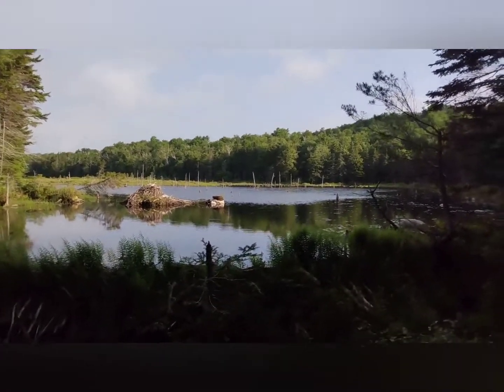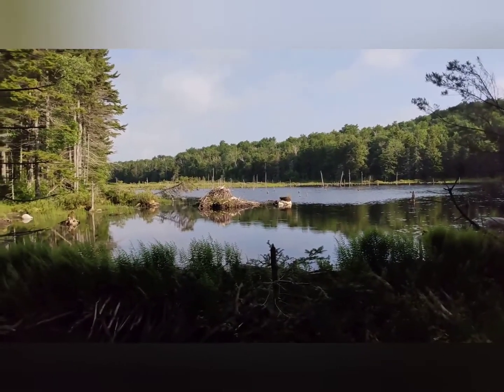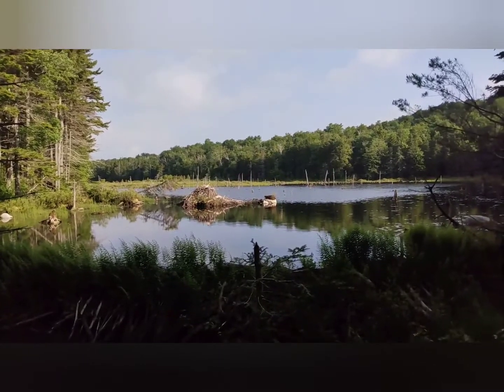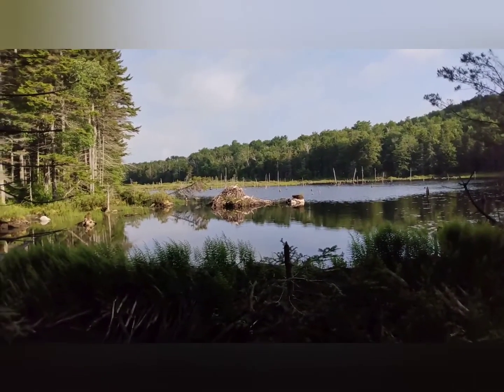Beautiful sight. Nice morning so far. Got a breeze. Trail hasn't been too challenging. All we need is a moose.